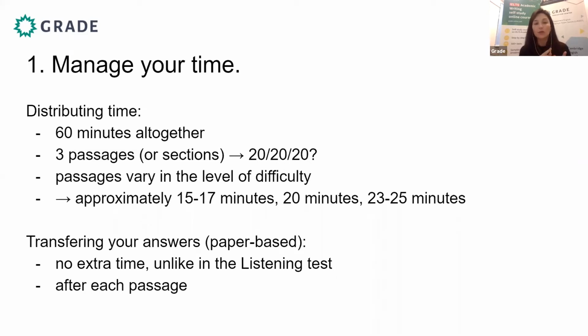If you spend 20 minutes on the first passage, it's very unlikely that you will have time to answer all 40 questions in the reading test. That's why during your preparation, and of course during the test, please manage your time accordingly. You will see the clock, either on the computer or on the wall somewhere, depending on whether you are taking the computer version or the paper-based test. Manage your time accordingly.